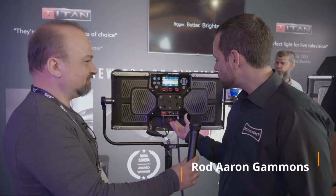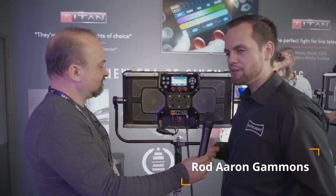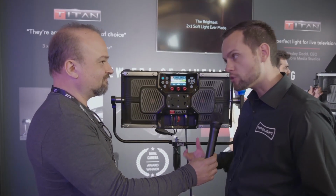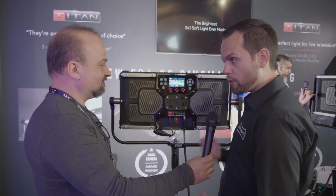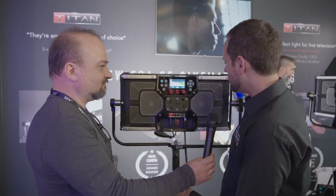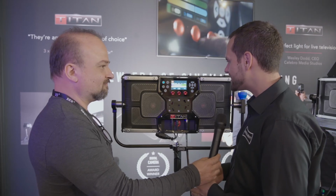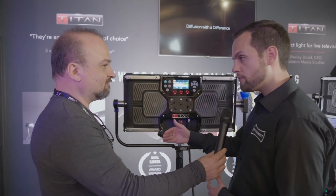So this is the Rotolight Titan X2. It's a very, very exciting product because it's a real revolution in LED soft light. Firstly, it's the brightest 2x1 panel ever launched. So it's around 60% more powerful than the Arri S60, around 100% more powerful than the Gemini 2x1.